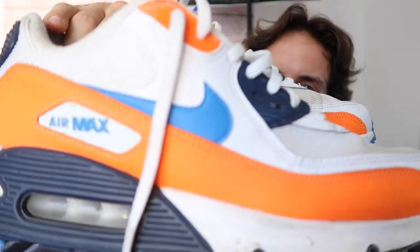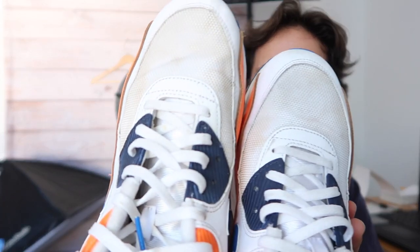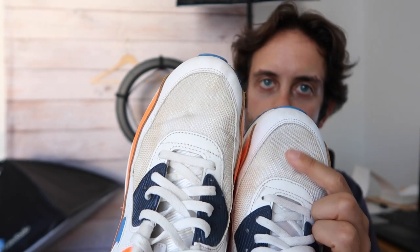Got these for $8. These are a rare colorway of the Nike Air Maxes. Not a big sneaker guy, but these are selling new for $100, $120. Way more, it's like 600% sell through on these. They have scum on them. I might be able to clean them up. Probably not. Clean them up a little bit. These are probably 60, $80. I don't know.